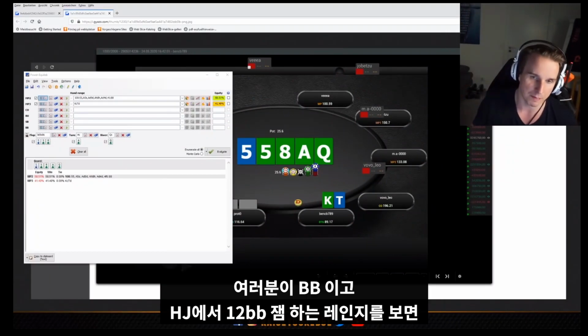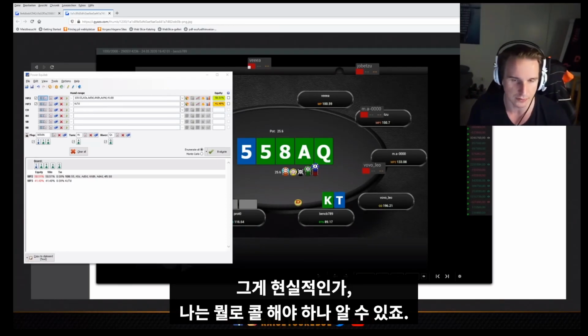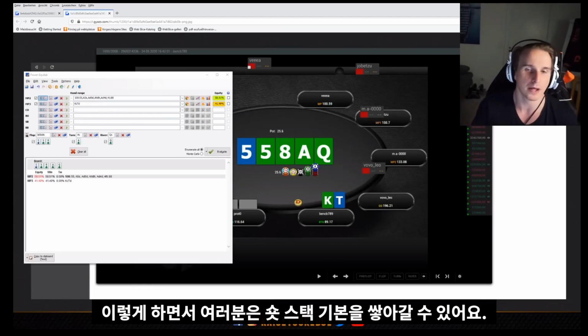So if you're in the big blind and you face a 12 big blind hijack jamming range, you can see, okay, according to Nash, according to the Razor Edge ranges, what is he supposed to jam? Is it realistic? What am I supposed to call? And this way you can start building up your short stack fundamentals.